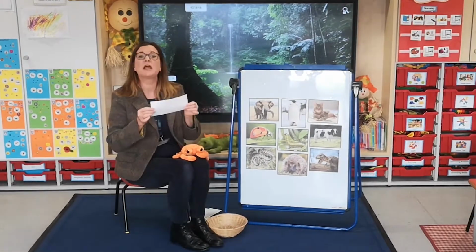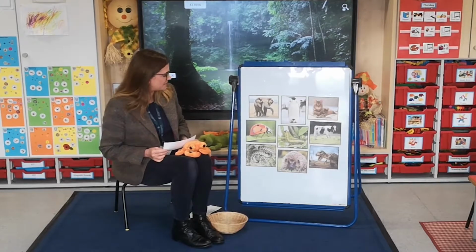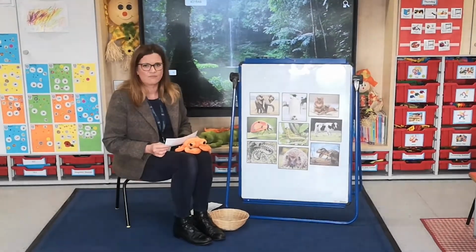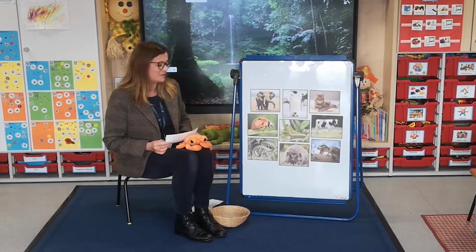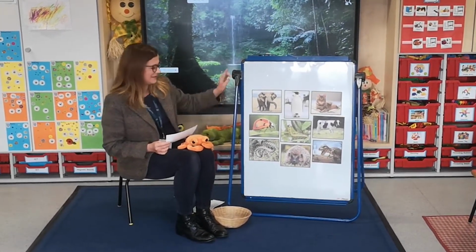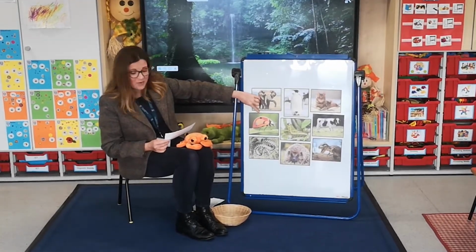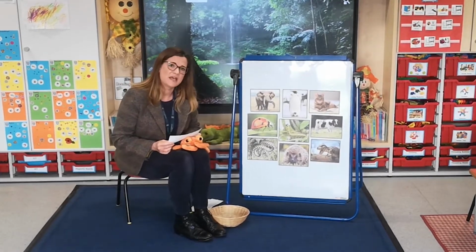What animal am I? I am a little insect. I have six legs and I am red with black spots. Have you spotted it? It's right here. It's the ladybird. Well done, everybody. Now, that's all we've got time for today.